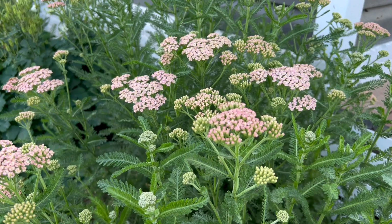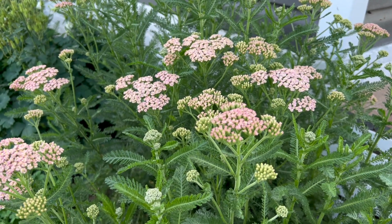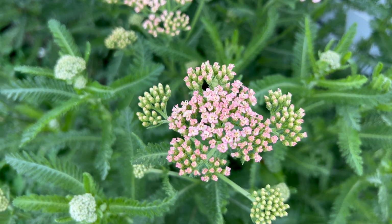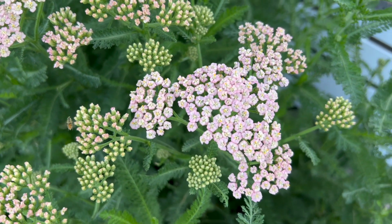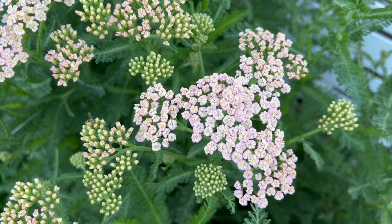Next up, a little bit later in the season, later into May, is my yarrow. This is yarrow that is perennial for me, and I grew it from seed. And this is the second or third year that I've had this yarrow. You can see that at this stage it's just starting to bud up and the blooms are just starting to open. I love that this yarrow is just covered in pollinators and it really makes me happy waving in the wind.